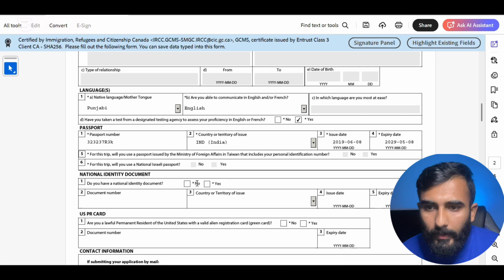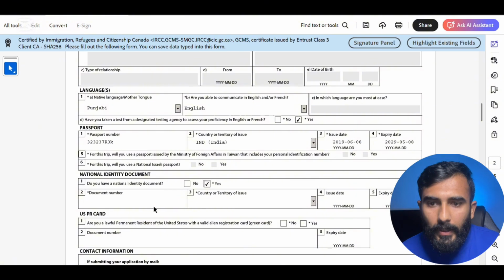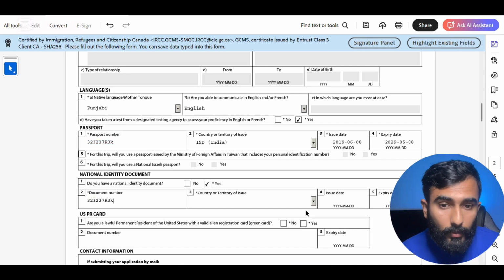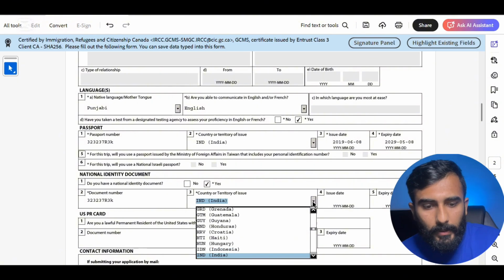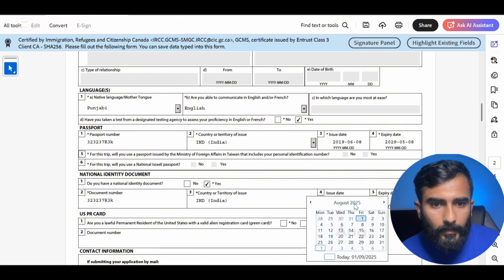Okay, so the next column is about the national identity document. Do you have any national identity document? We're going to select yes, and then provide the document number. We're going to use passport here, and then you can select the country which gave you the passport. In my case it's India, so I'm going to select India, and then the issue date.